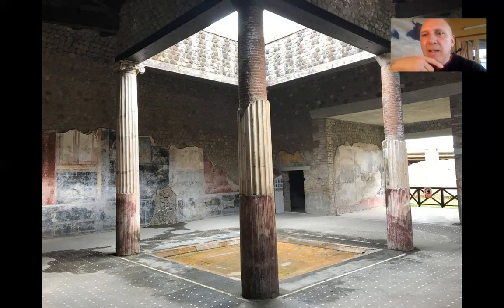And this is the first room that you encounter when you walked into the villa. It allowed rain to fall, birds to fly in, plants to grow in here, because natural light and air, of course, penetrated the roof of the house. But it was a courtyard, an atrium, if we call it, and it had beautifully painted frescoes along the walls.